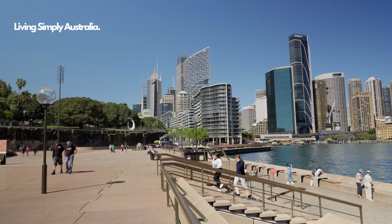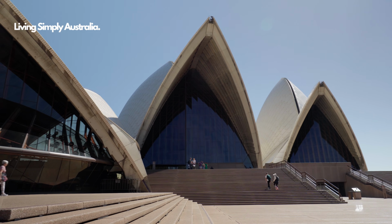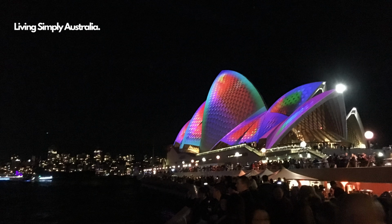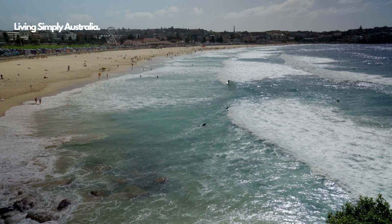Even though Sydney is very well known for its beach lifestyle, it does offer lots of cultural activities. So if you're into that, it's still a very good place to live in. From being able to go to the theater and watching plays at the Opera House, which is extremely beautiful, to annual festivals such as Vivid Sydney or Sculptures by the Sea and so many others. And even if you live in other Australian states, I highly recommend going there and checking out those festivals.